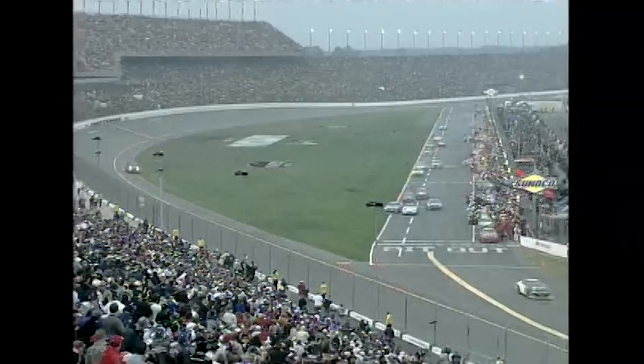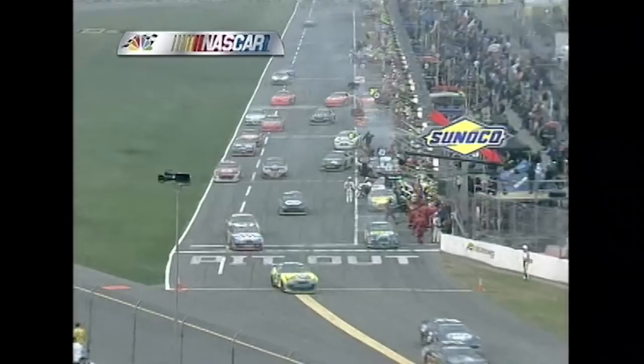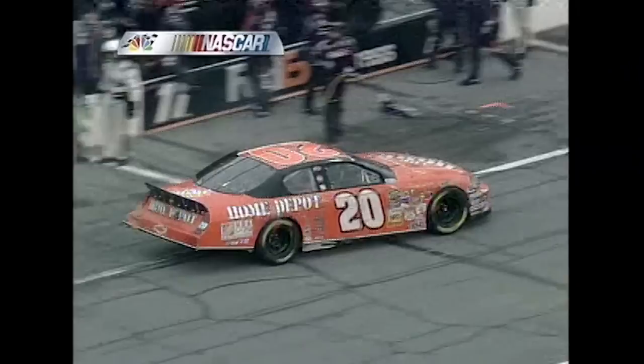They've already made the track bar adjustment to try to free him up more, Allen. Air pressure and track bar adjustments for Tony Stewart as his crew tries to help his car's handling to see if he can get back toward the front.